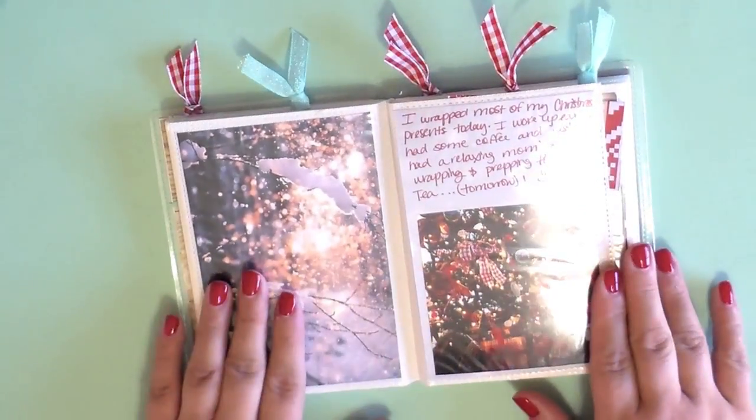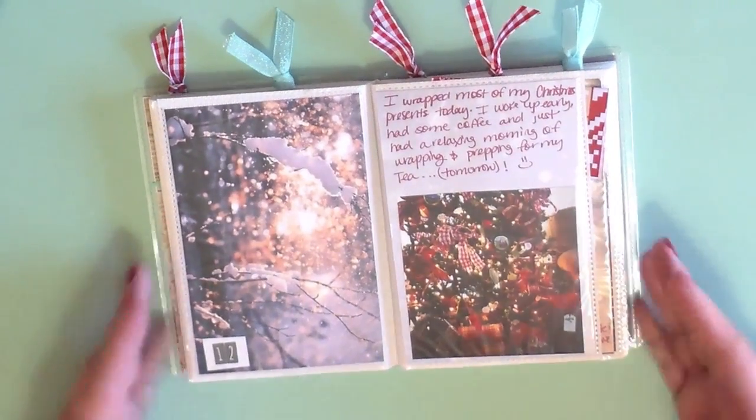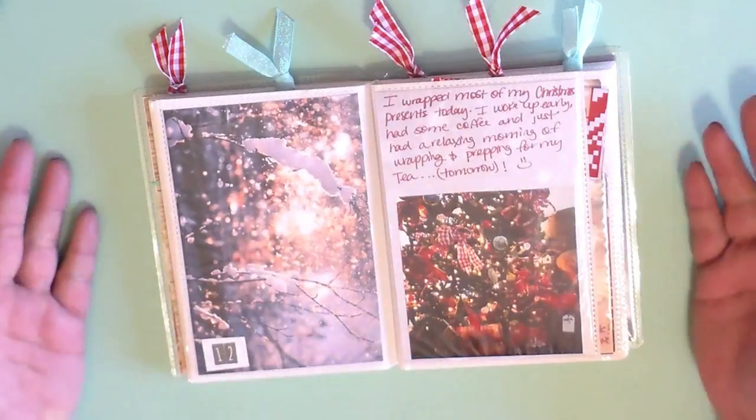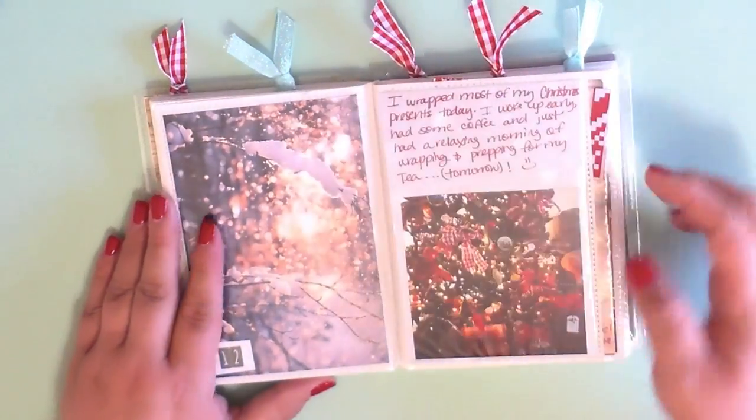Also I wanted to mention, I had extra pictures that really wouldn't fit because this is such a simple December daily, only limited pictures would fit. If I had any extra, I just tucked them in the little pockets underneath.